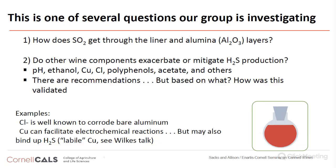We're also looking at whether other wine components exacerbate or mitigate hydrogen sulfide production. If you try to can your wine, if you've had that experience, you probably had this checklist of components that you're supposed to have in your wine or keep below, for ethanol, for copper, for chloride. At least one can manufacturer has recommendations for tannins. Another has recommendations for acetic acid or for volatile acidity. This list goes on. There is very little data to back up these claims. There is almost no validation for most of these claims.